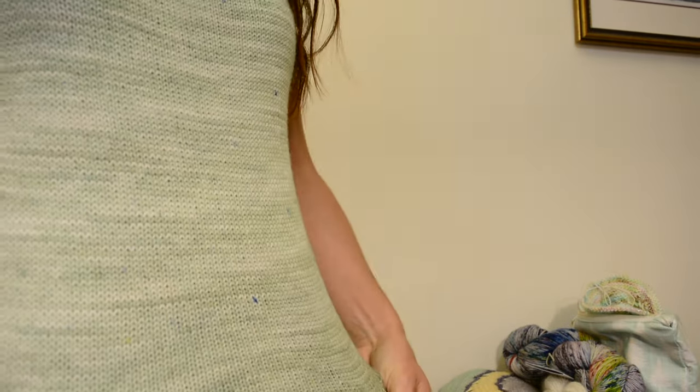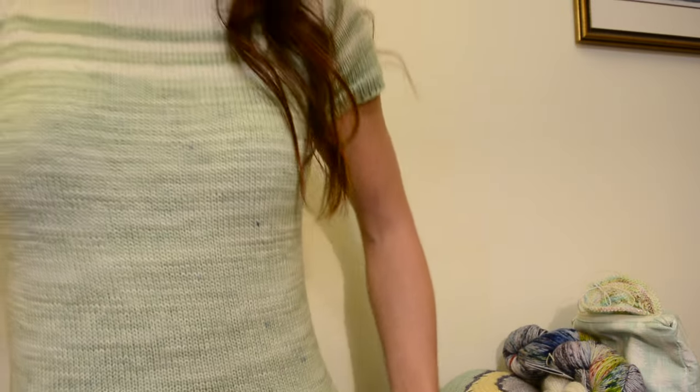And here you can see, my show notes are over here on the computer. I'll stand up so you can see. It's a lovely tonal green color. And the top is yarn picked up at a local yarn store. I can't remember what it is.